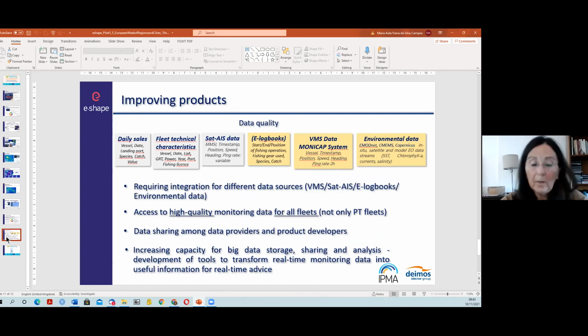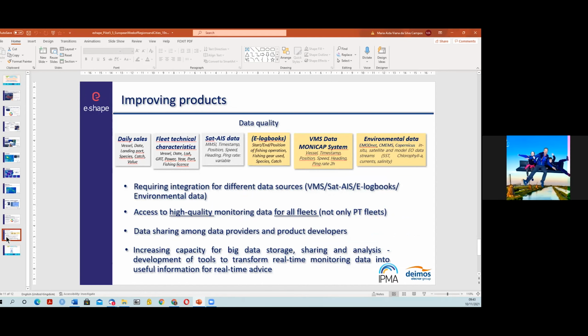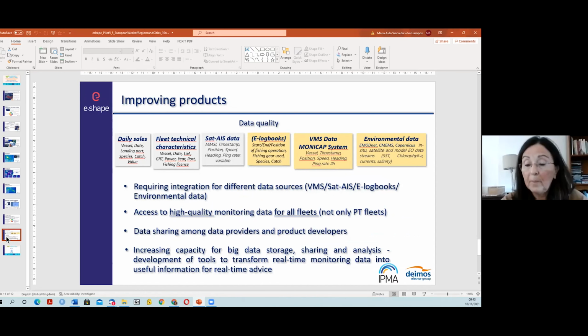So we are now working on improving our products. The data used so far in the development of these products were daily sales in auction, vessel characteristics, and satellite AIS data. E-logbooks were only recently made available, so only from the start of this year did we start working with the logbooks. They are being analyzed in order to improve our fishing footprint maps and try to estimate fishing effort.